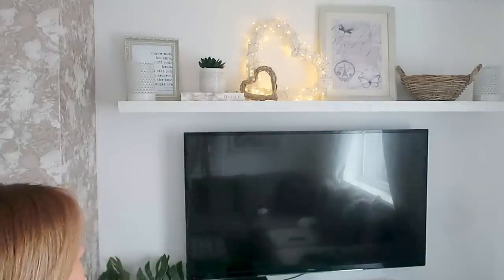I don't know how well it goes with that colour, but I love it. I like so many different styles of decor that I just can never, ever stick with one. So I like to mix them all in, to be honest.